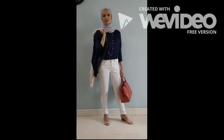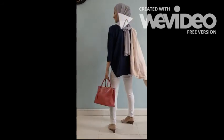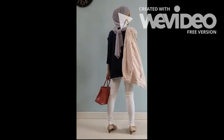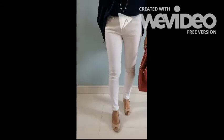For look number 2, I just pair the Althea top with white pants, and I'll style it by tucking in the front end of the top into my pants and letting the back fall loose as it is. You can have fun mix matching, and to complete this look, I just throw a blazer on top, keeping it quite smart and professional and maintaining Muslimah compliance.